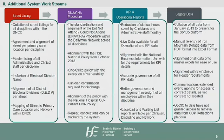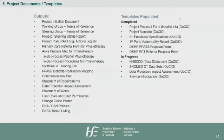Throughout the progression of the PAS solution, several other work streams emerged and were progressed in the background. On screen, you can see an overview of some of the work involved with updating the street listing, developing a DNA-CNA procedure, automating KPI and operational reports, and arranging for legacy data transfer. Regarding same, permission to access reflections on SOFCO has been requested from the OOCIO, and we are awaiting approval for same. We were required to complete a multitude of documents and templates. From first contact in July 2020 to local completion of documents required by the OOCIO, it has taken 10 months.